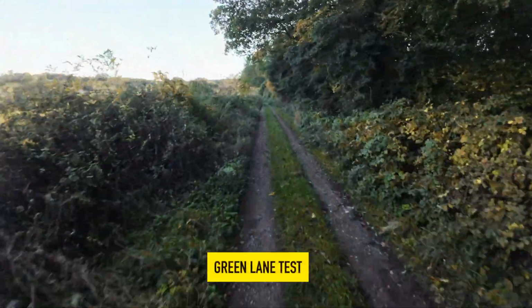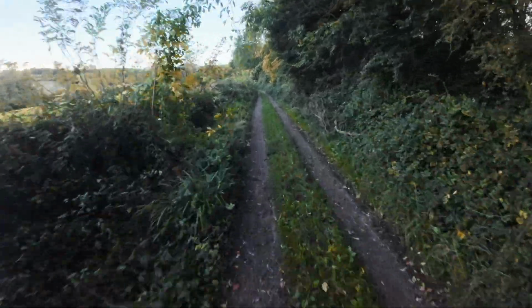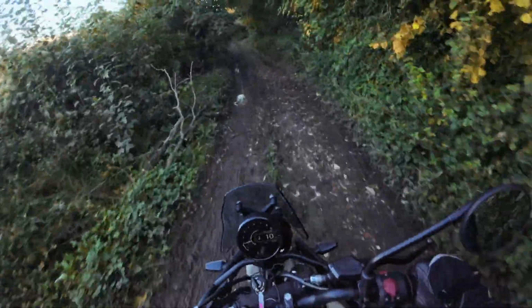I still stand by the fact that I would change the tyres personally to something more. It's going to give you more traction on these kinds of roads for sure. But then obviously, as always, there's a trade-off, and you lose a bit of that ability to have fun on the roads.